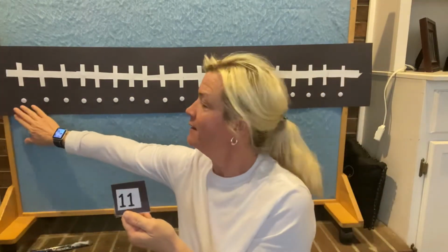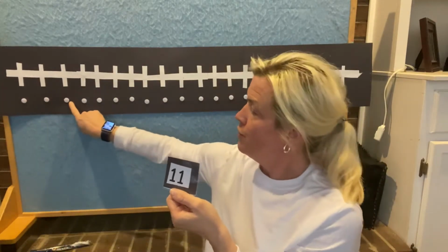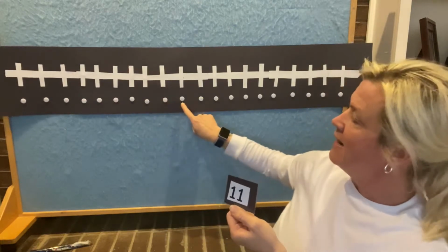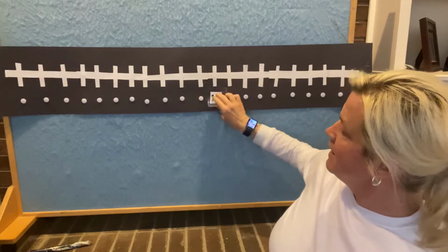Just like when we're reading, we always start on the left side, friends. And do you see these dots? How many do we have? We have 11, that's right. So we're going to count 11 dots to find number 11's home on our number line. Are you ready? 1, 2, 3, 4, 5, 6, 7, 8, 9, 10, 11. So number 11's home is right there on our number line, okay?